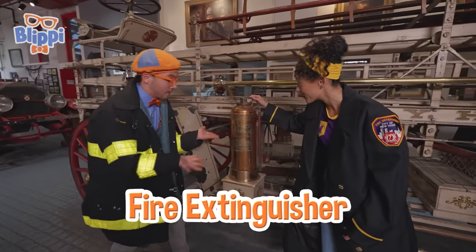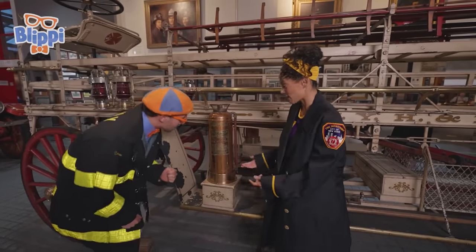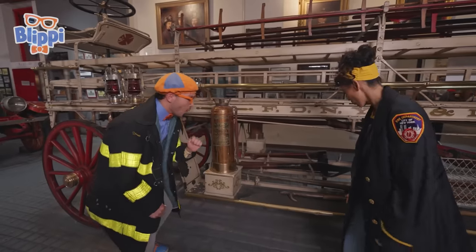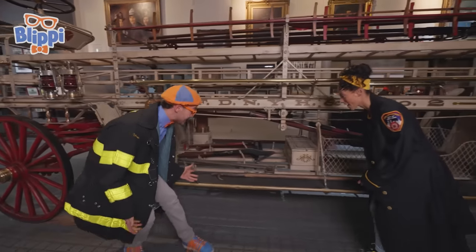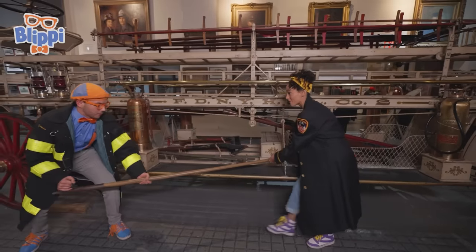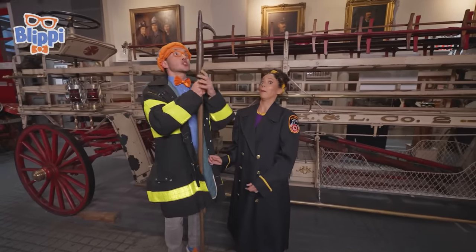And if you look behind you there, Blippi, here's an old fire extinguisher. Fire extinguishers are definitely helpful for putting out fires, too. You may have one in your house even, or see one at school. Whoa. What's this? Here, I'll help you get it out. It's really big and heavy. Pretty heavy. Whoa. This is so tall.